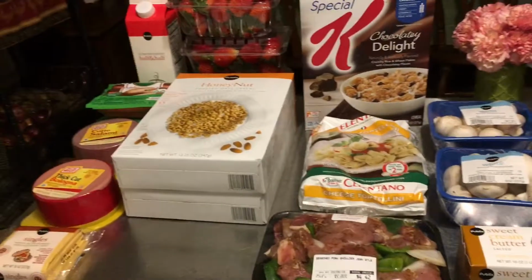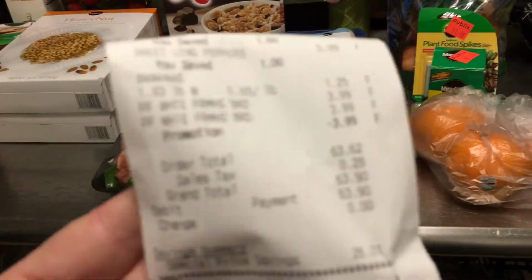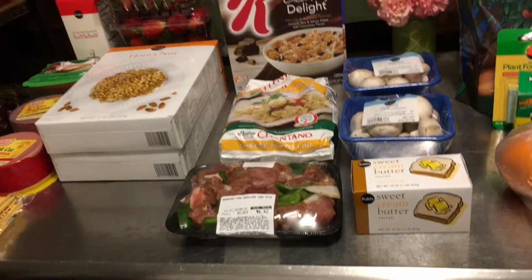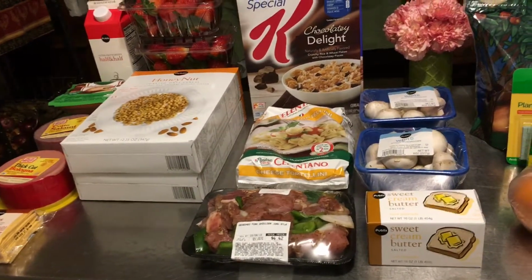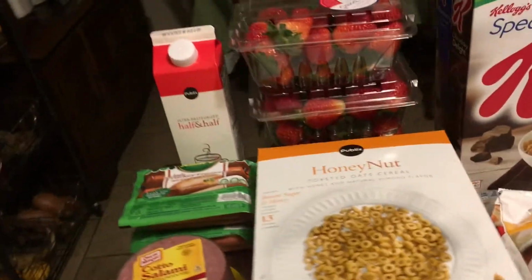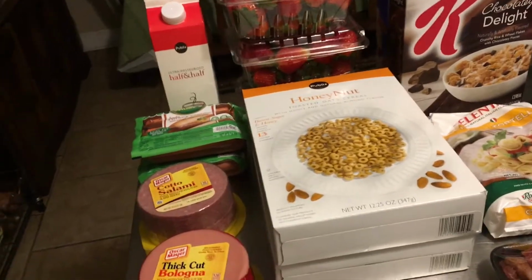So this is just the stuff I got from Publix, and it's the only haul that had any cold stuff in it. I spent $63.90. I would have really preferred to go to Ollie's and the farmer's market, but I did not have time to do that today, so I just needed to go where I could get everything I needed at one time that was not Walmart. So a little bit pricier, but I just needed to go ahead and get stuff.